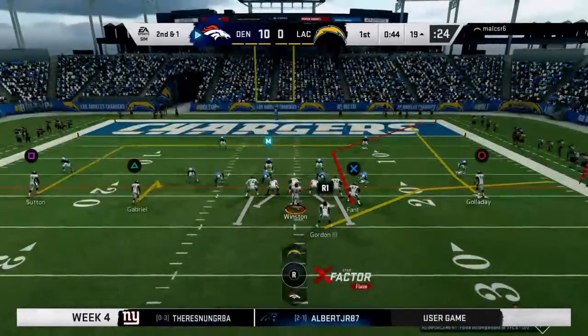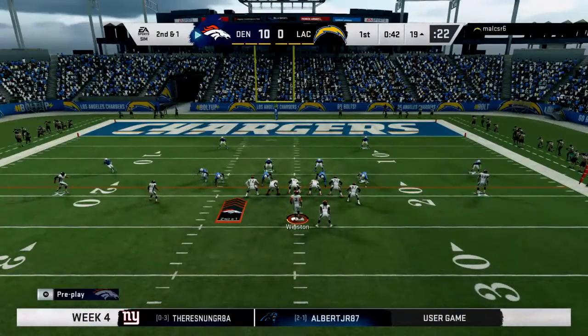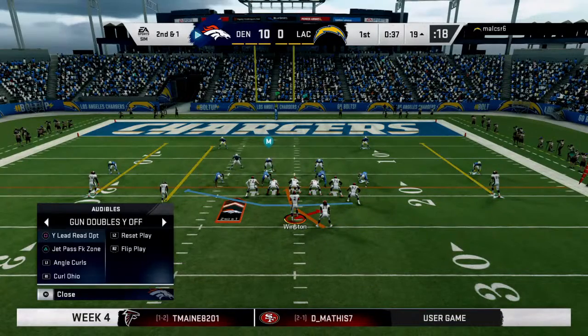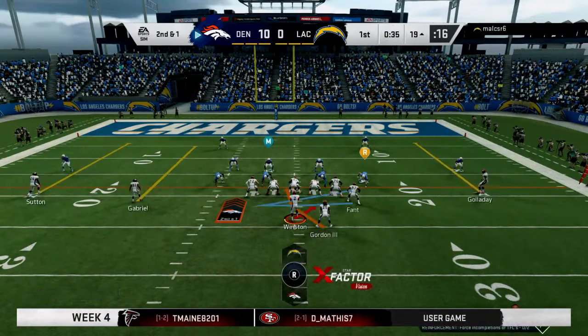Ready? Flag 25. Wait. Let's go. Let's bring it. Check 26. Wide. Get wide.